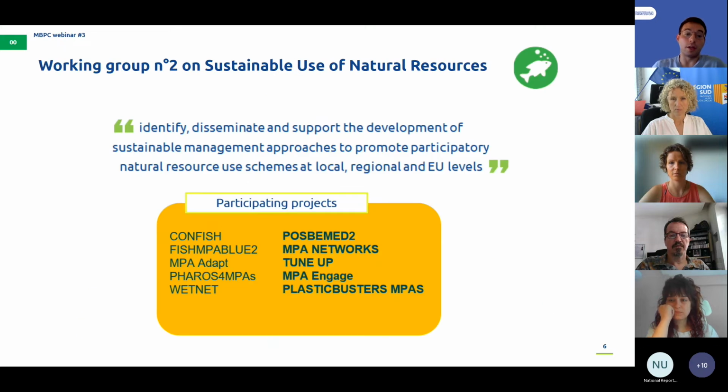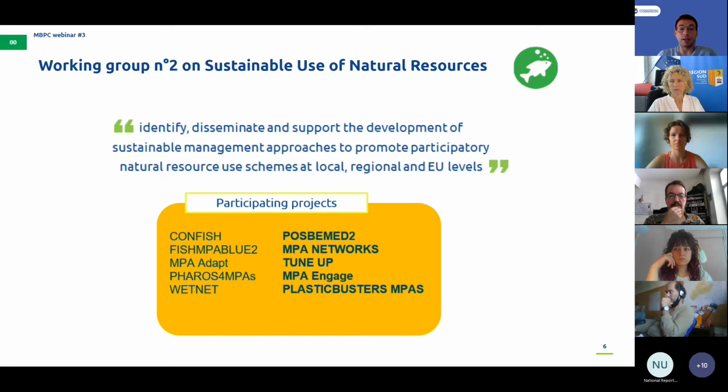So moving to working group 2, our aim is to identify, disseminate, and support the development of sustainable management approaches to promote participatory natural resource use at local, regional, and EU levels. Some of the topics covered by this work and these thematic projects that are on the screen include governance mechanisms, participatory approaches, biodiversity monitoring, awareness raising, and management of protected areas, among many others. We have all these thematic projects that are already finalized, and we have with us today the POSBEMED2 one.